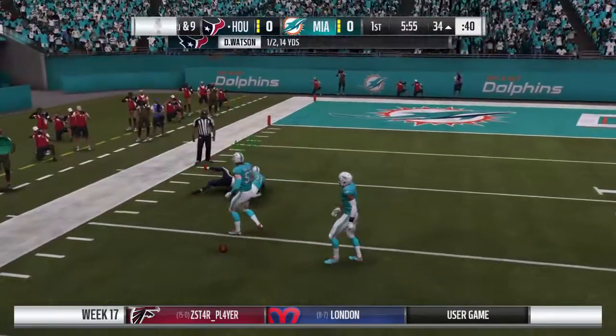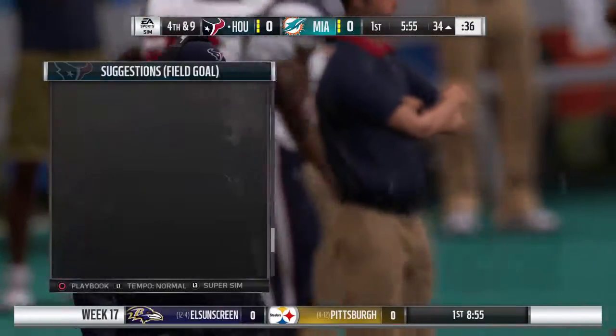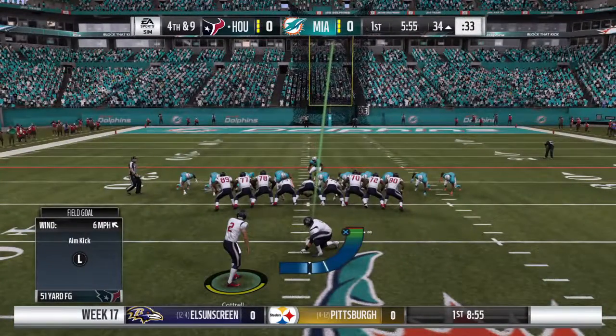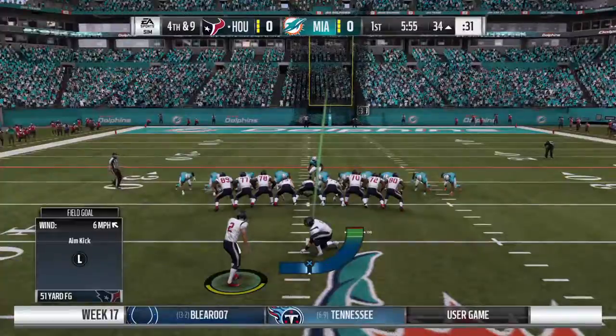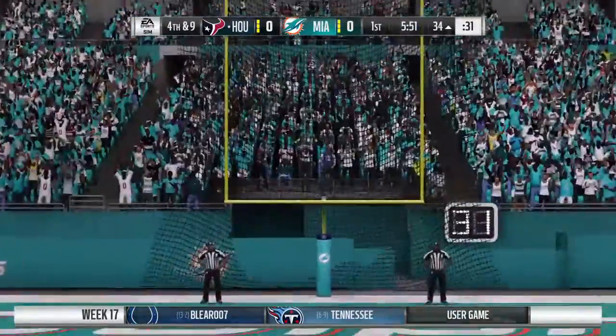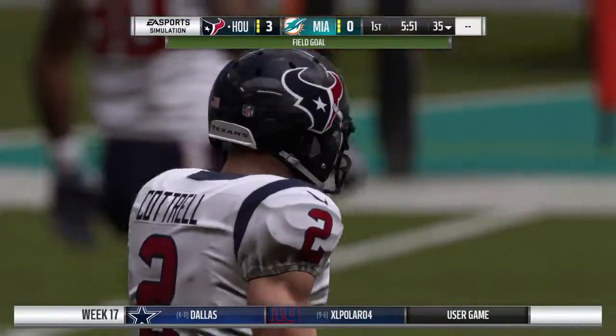And the 3rd down pass falls incomplete. Those passes out that far wide always make you hold your breath a little bit. Felt like it was in the air for a while. What it does is it allows a defender to gain some ground, come from a long distance, and have a chance to affect the pass.